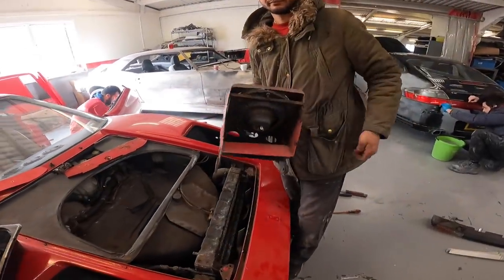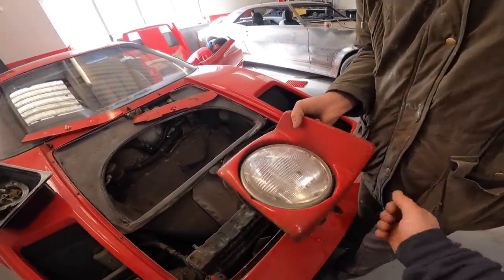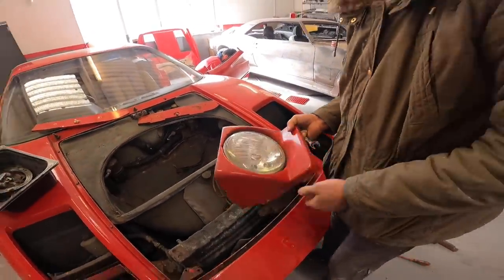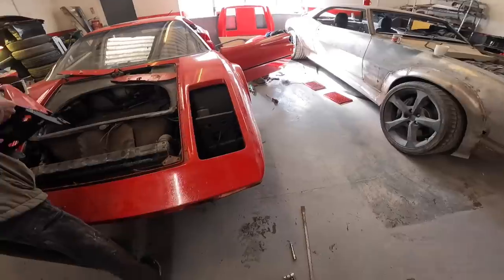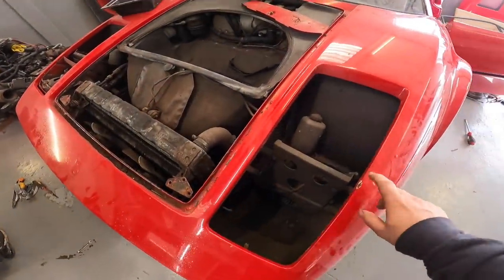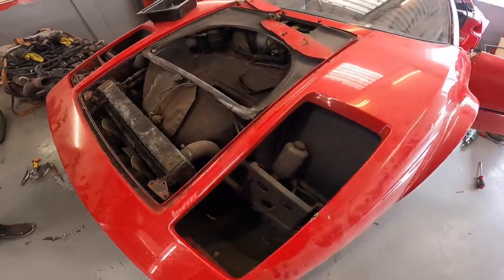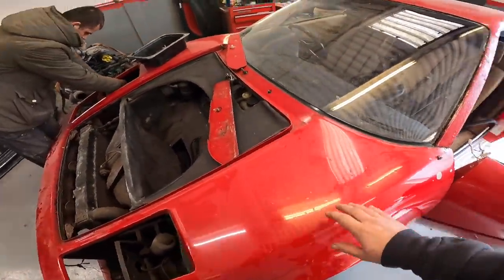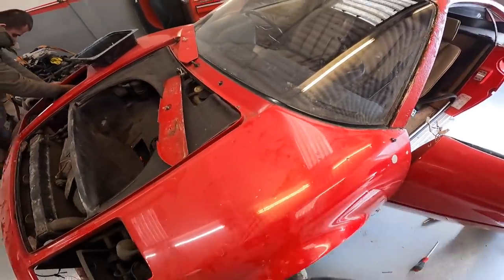We've got the headlights out, coming out. And the headlights on these, is that fiberglass? Yeah, it's fiberglass as well. Pretty much the whole car on this is fiberglass. A couple of little repairs need to happen, but the body is actually in pretty decent shape. Paint's not so good, hence why it's here.